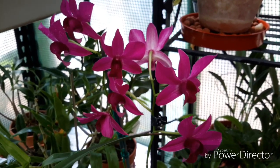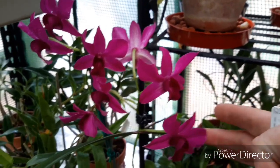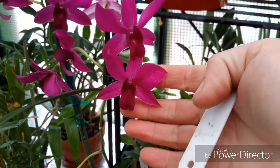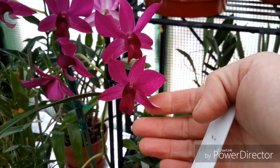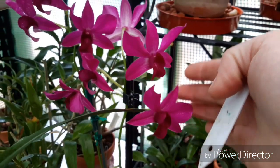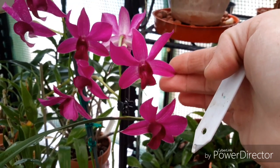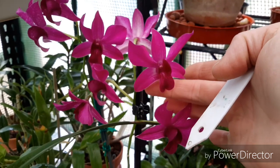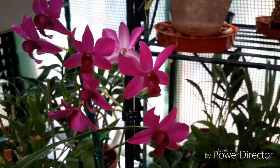So this one's still in flower. This one's called Dendrobium Gone Walkabout, and I think it's very similar to the one that Margaret East has recently bought in Tesco's for £5. I can tell you, Margaret, I paid considerably more for this, and yeah, plants are quite expensive in New Zealand. Anyway, it's still a beautiful one, and I really like that one.